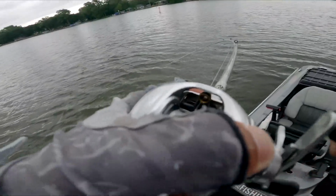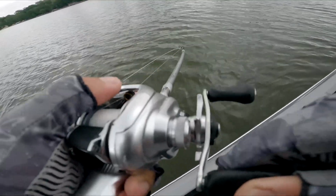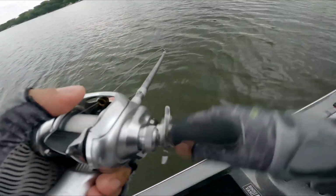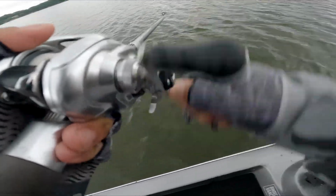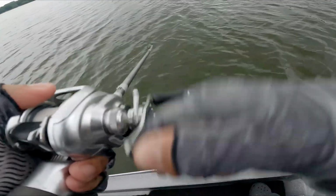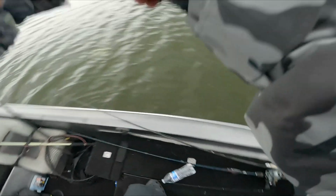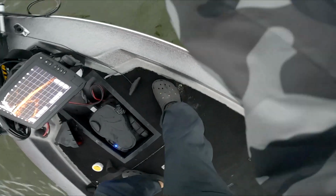Fish. Oh God. He's a good one. He's a good one. Come on. Digging. Giant bass, guys. Giant bass.